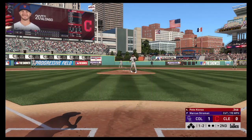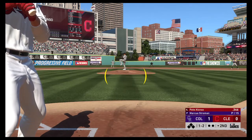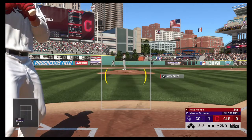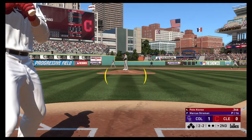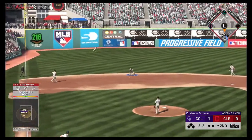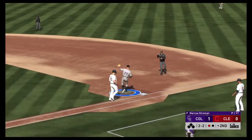And it's 1-2. To two balls and two strikes now. Grounded sharply, but right at that loaded side of the infield. And there's one down now.